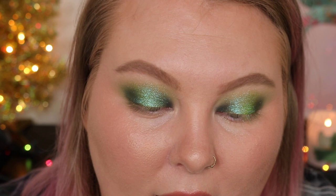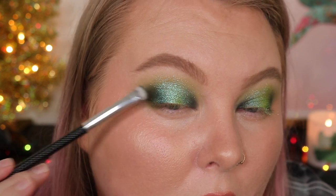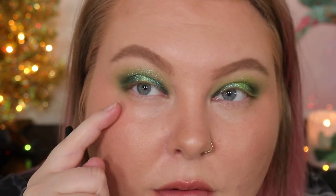All right, just to make sure everything's as blended as possible, I'm taking that more dense shader brush we were using, a little bit of product. I'm just tapping gently, light pressure, where the two meet, just to help blend. This eye looks especially good. That one looks, this one's not as good. All right, so that's where we're at. I think it looks pretty blended. I'm pretty sure anyway. We're gonna keep moving on.